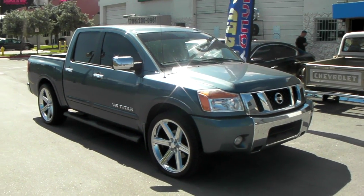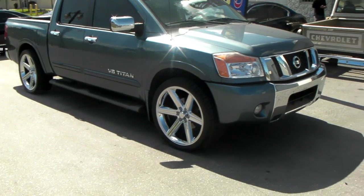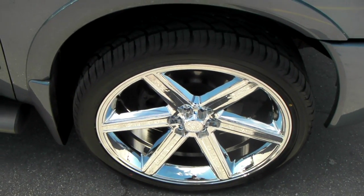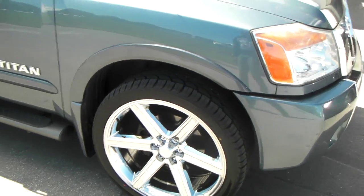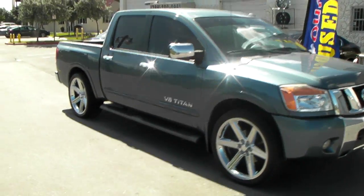Right now you're looking at a 2010 Nissan Titan with the Velocity Iroc wheels on it. Right now you got the 26x10 with a 305-3026. This is a 24-inch rim with a 305-3524. Car before this was a 26. Chrome wheel looks great on this vehicle, came out really nice.